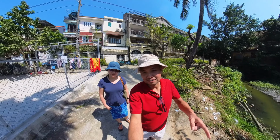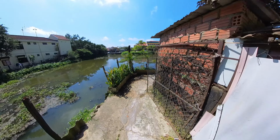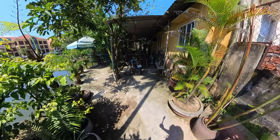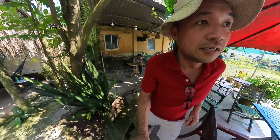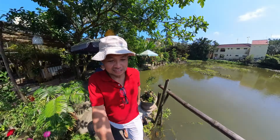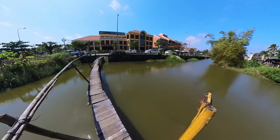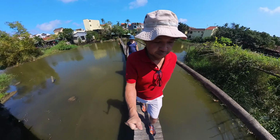Heading back to the hotel using the bridge as a shortcut. Hey, we made it back, safe and sound.